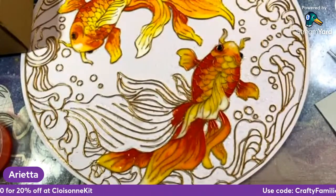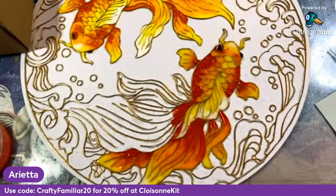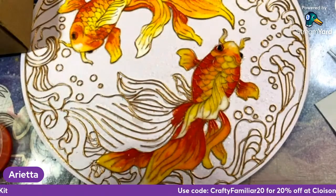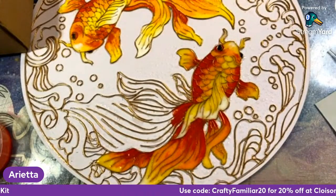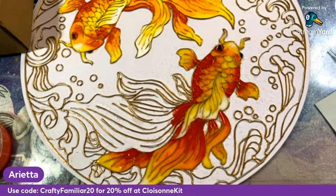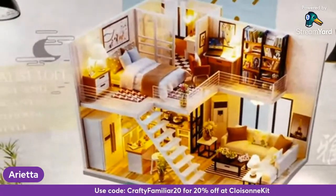QTB, like to be cute. Hold on a second. Let me go grab the box. Okay, there you go. So it's cute bee, not cutie bee. Yeah, cute bee DIY house. Now I don't know where the instructions are. I thought they were going to be in the box. They weren't. Sorry, my chair is so squeaky. There's a picture of it. So it'll be fine if the lights don't work.